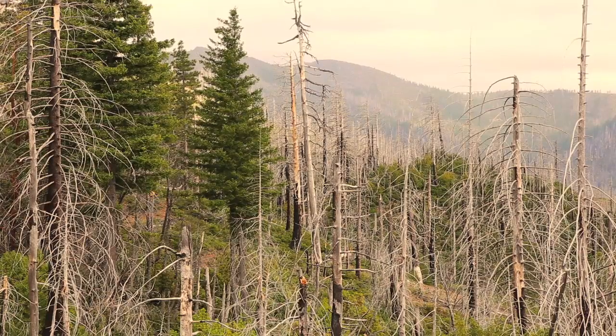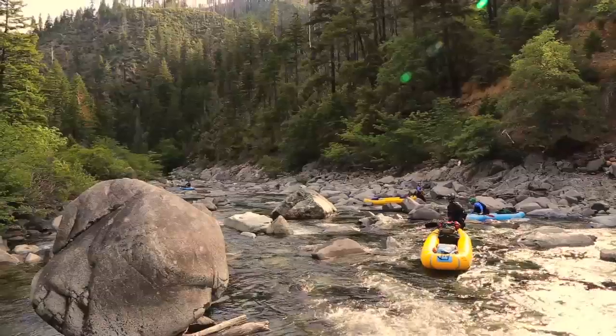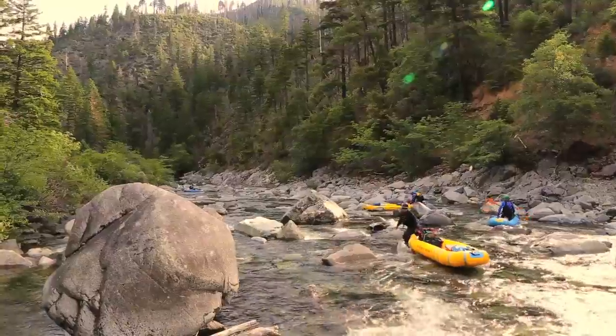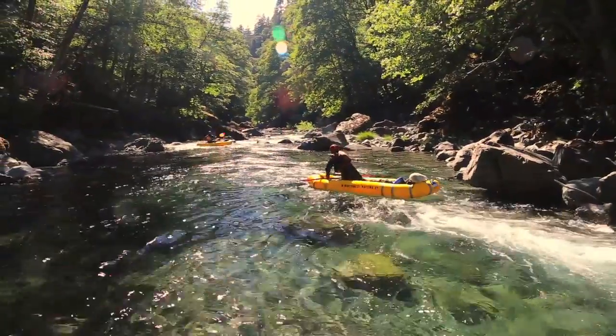The really amazing part about the Chetco is that so much of this watershed is in the Kalmiopsis Wilderness, protected. So much of these large creeks feeding it and these deep pools, numerous deep pools forever, are completely wild and really foster a lot of healthy wildlife because of that.